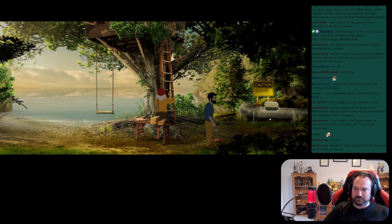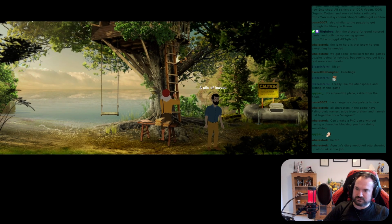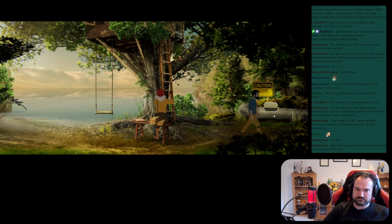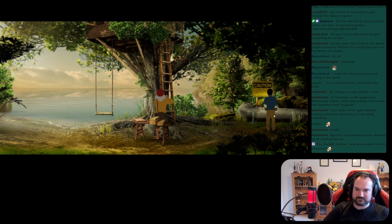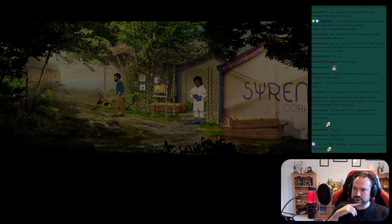Well, I actually might have some use for these. Yeah, we're going to dump a whole bunch of rotting leaves into the air circulation system. That seems like a very sensible thing to do. Pile of leaves. There we go. Dust off them hands. If I fill this up, that might do the trick, but I need more. There is more to explore here.